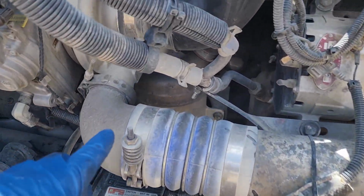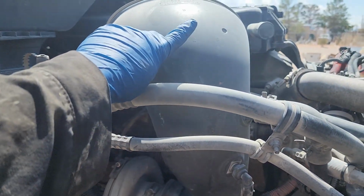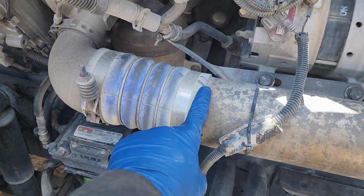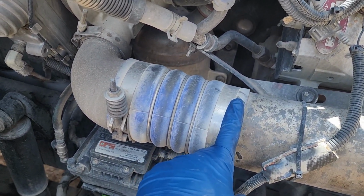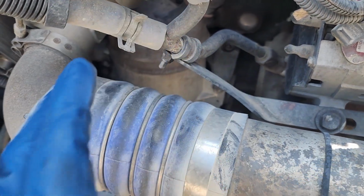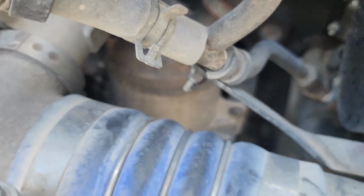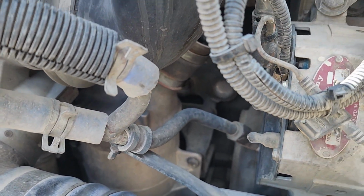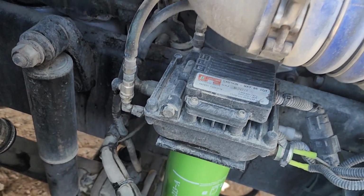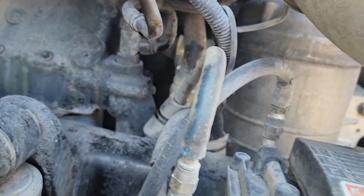So this is your EGR cooler right here. So I'm going to have to remove this right here. Got to take this off right here. And then I gotta take off those bolts and that bracket so it's able to come out. And let's see, what else do we need to do here? Gotta take those hoses off on the bottom and those hoses that I was showing you guys back there.